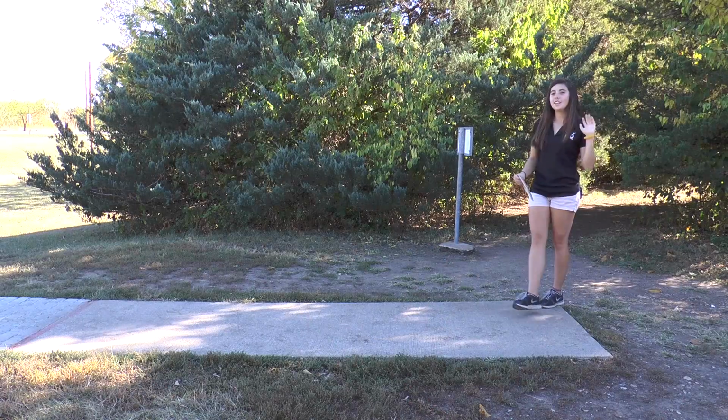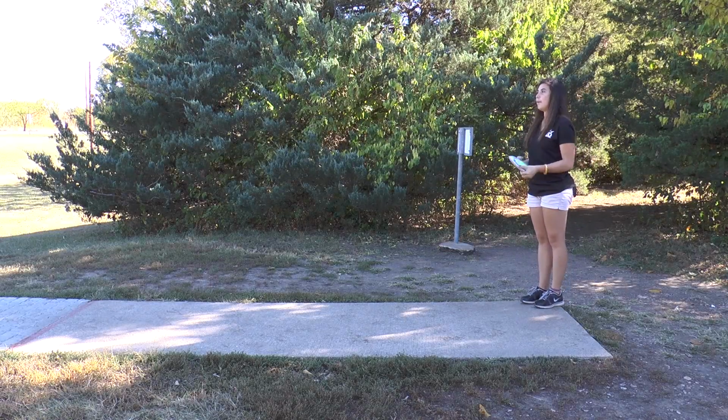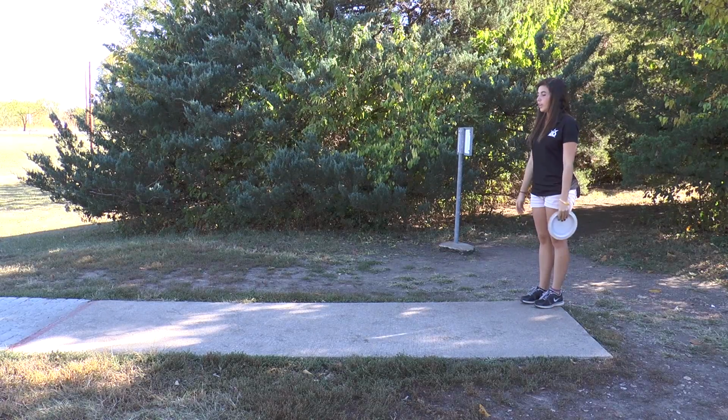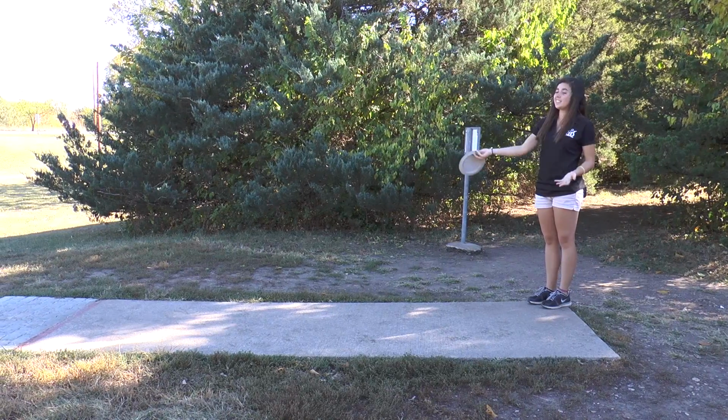Okay, so we just saw what Dixon likes to do. What I like to do when I step up to a tee pad and I'm about to attack a hole is I like to think about what I'm planning, what I want my disc to do.